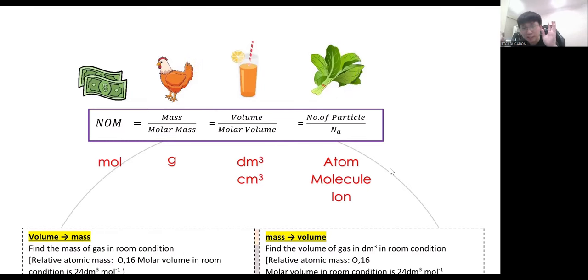No more barter system nowadays, huh? I know you learned it in history, okay? So last time got barter system. Now we are modern people, okay?